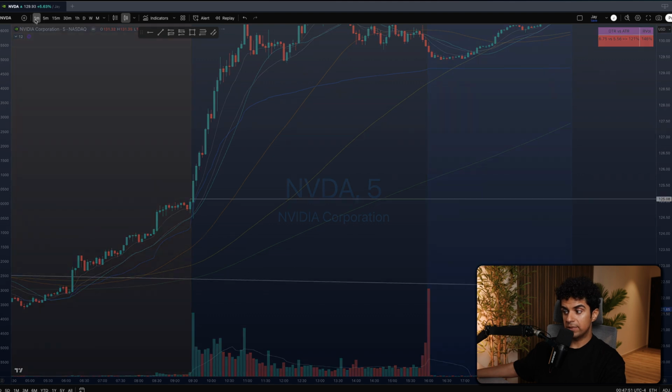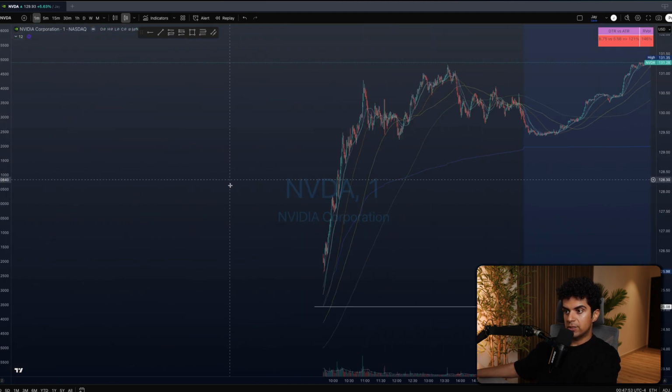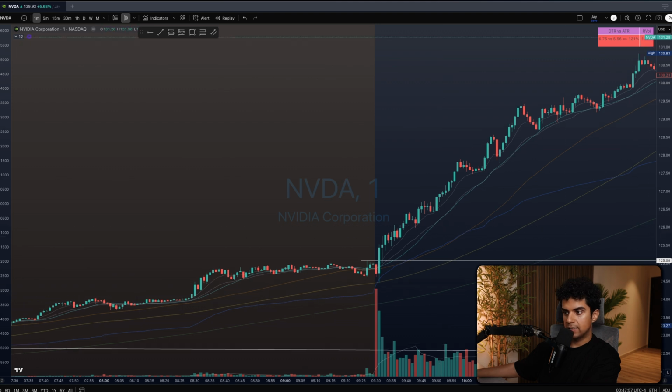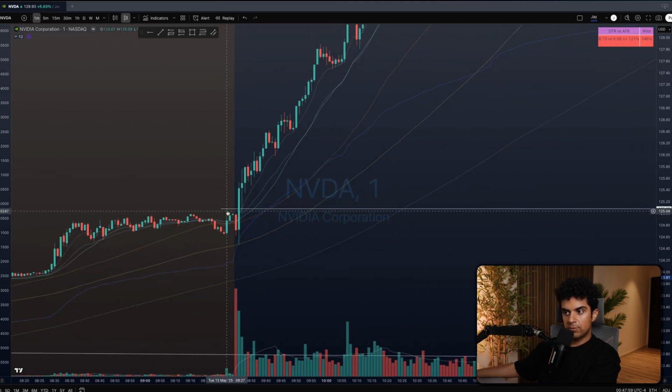I'm actually going to open the 1-minute chart and show you guys what happened. So I want to see strength heading into the market open when I see a stock like this. And we can see just before the market opened up, the pre-market high was around 124.98, 124.99, but it actually got sellers near 125, and the buyers were actually able to push it towards the upside.